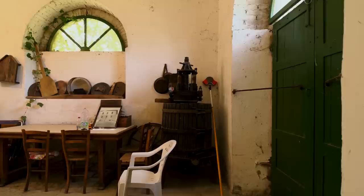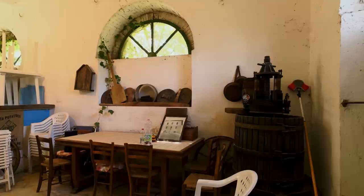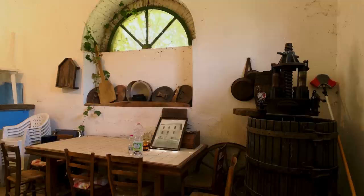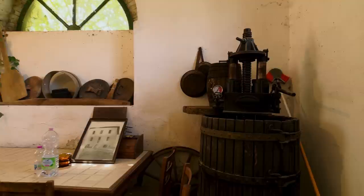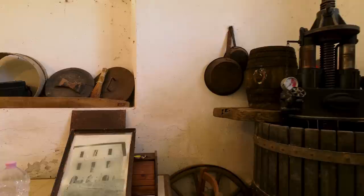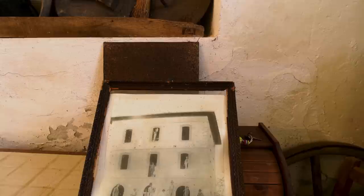Now, do you see those windows which are right in front of you? There is a possibility that they have been bricked up, but I would make a planning application and I would try to open those. And maybe if you were lucky, you could potentially open them all the way down to the floor. Now that is an old press. Isn't it beautiful? And I wanted to show you this because I think this is really fantastic. This is a picture which was done at the turn of the 20th century, and it shows the builders building the house.